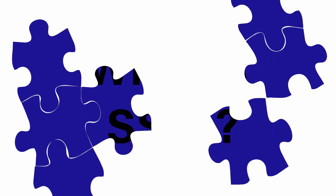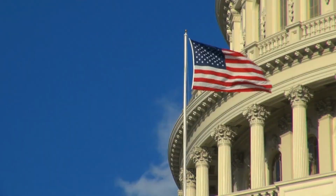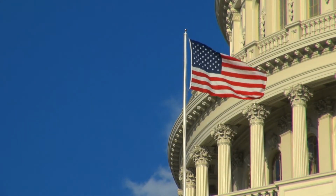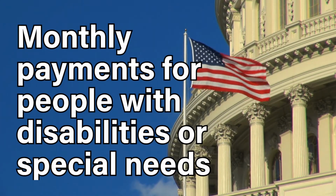What is Social Security Disability Insurance? Social Security Disability Insurance, or SSDI, is a federal benefits program through the Social Security Administration that offers monthly payments to people who have disabilities or special health care needs.